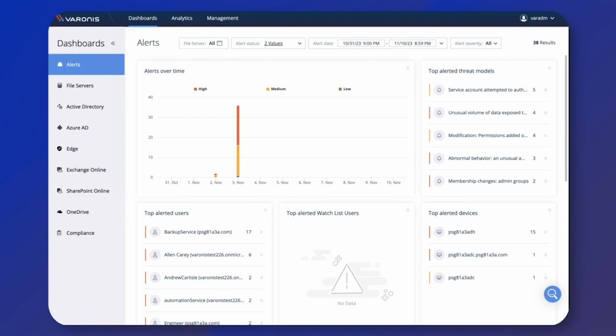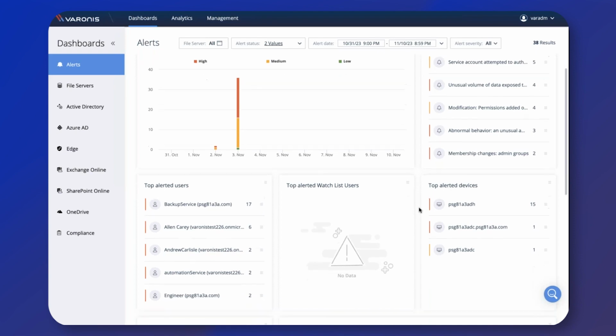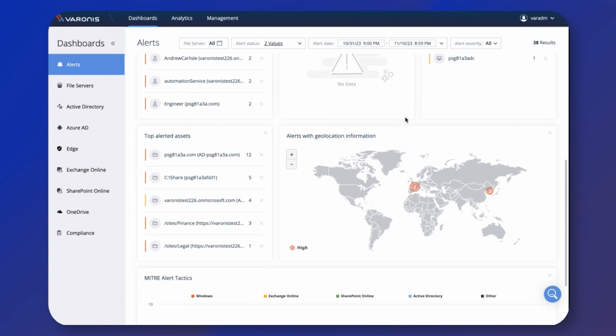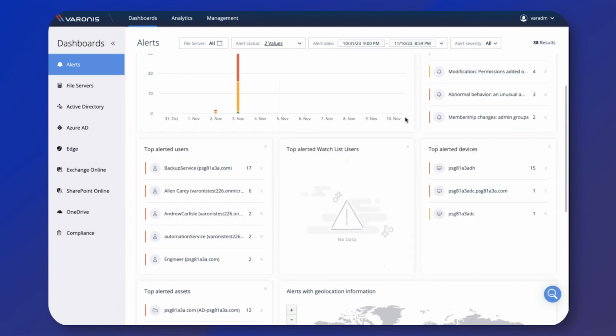But we're obviously looking at the alerts today. So when you first open Varonis, you do land on the dashboards page, and you can see we've got this alerts dashboard here. So we've basically got a summary of information about our alerts. You can see we've got alerts over time, and we've got top alerted threat models, top alerted devices here, top alerted users. And if you scroll down, there are more panels below here as well. So you can see geolocation information and that sort of thing.